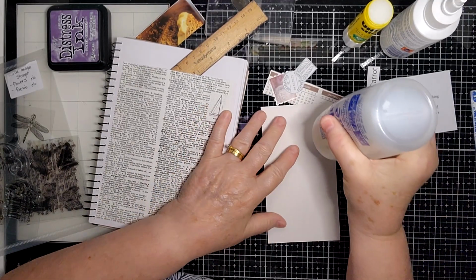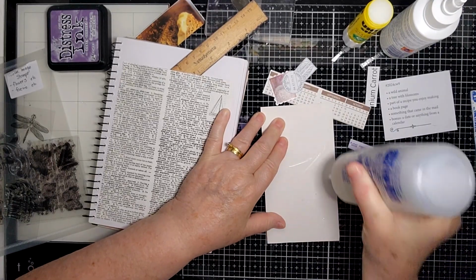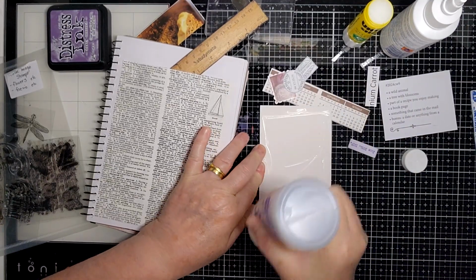It's not coming out. Now it is. Taking a while. It's a bit cooler this morning, which is good.